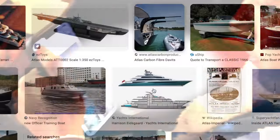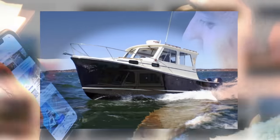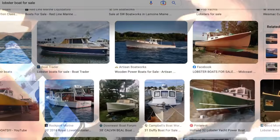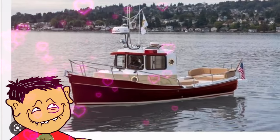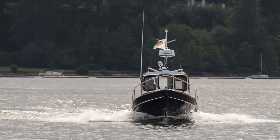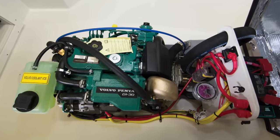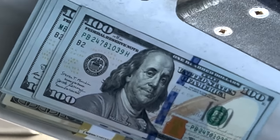Continuing to scroll till my eyes bled, I looked at Parkers, Eastern boats, Atlas boats, and an assortment of lobster boats, as these looked like they might do what I need them to do. But then, I found this. A Ranger R21. It looks absolutely ridiculous. Is this a toy? Oh, it's an actual boat you can buy. It's 21 feet long. It's got a little diesel inboard, a 3-cylinder, sometimes a Yanmar, sometimes a Volvo. And I found that completely fascinating, and I just had to go take a look at it.